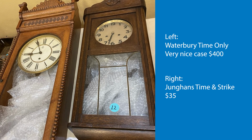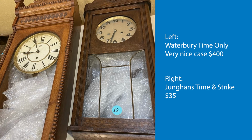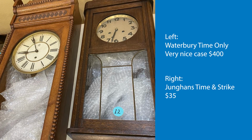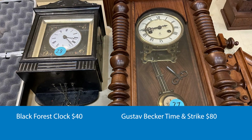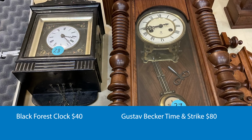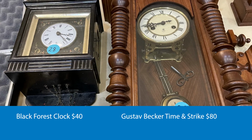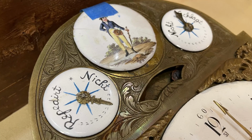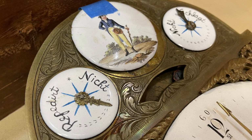Next on the left is a Waterbury time only. It went for $400. And on the right, a Youngins time and strike, sadly only bringing $35. Then we have a Black Forest picture frame clock that went for $40, and a Gustav Becker time and strike that went for $80. Now this next one, I really did try to bid on this one, but it went a little higher than what I wanted.